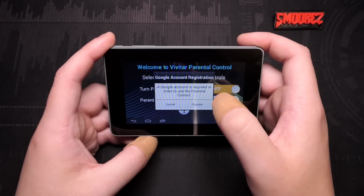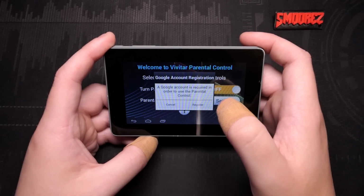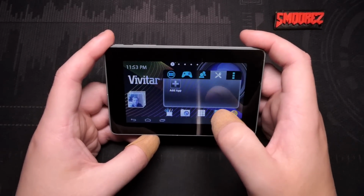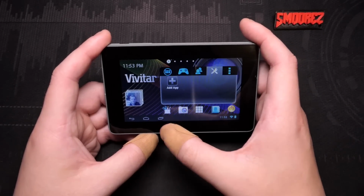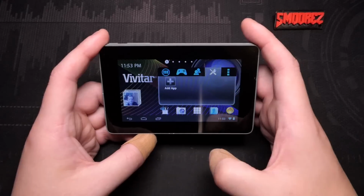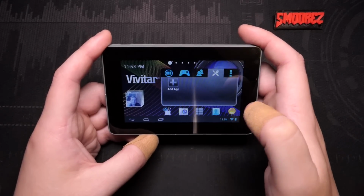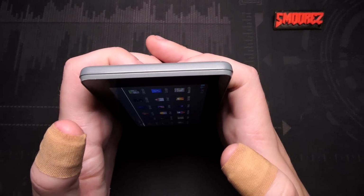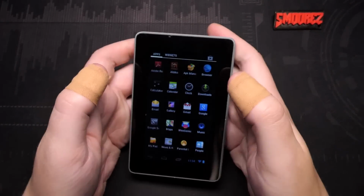Slide the big red button. A Google account is required in order to use a parental control. I'll have to come back to that then because I want to sign into my Gmail on this. We also have a little editing thing, camera applications, contacts, and the parental controls. So if I go to the apps, it might be easier if I do it this way. There we go. It works.